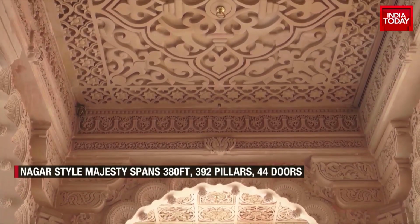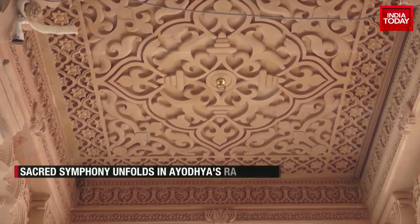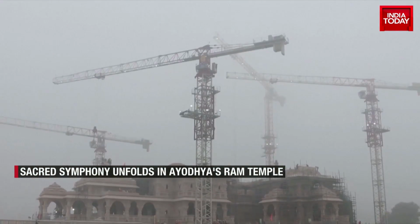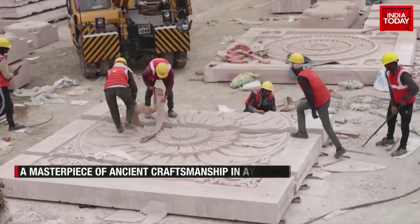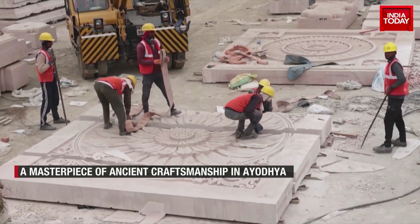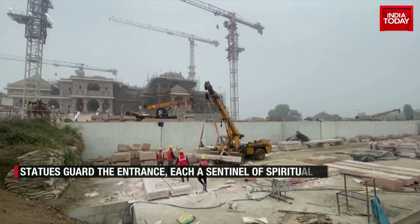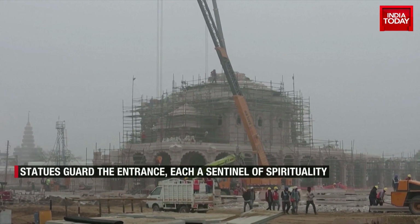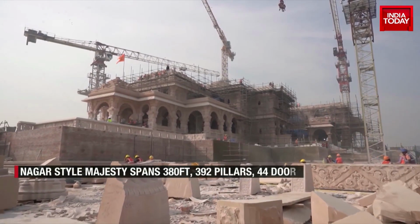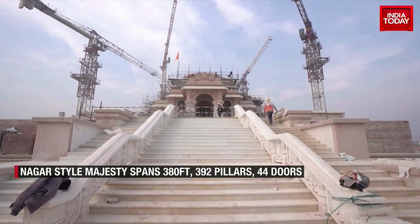Crafted entirely with Bharat's traditional technology. The mandir embraces natural materials in its construction. A living symphony where devotion, architecture and nature harmonize. Report, India Today.